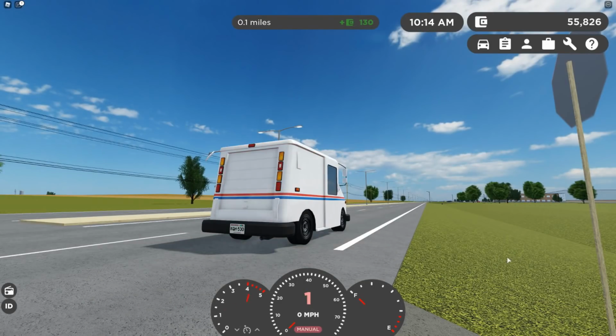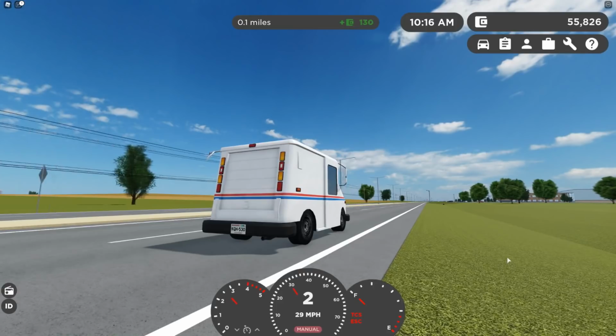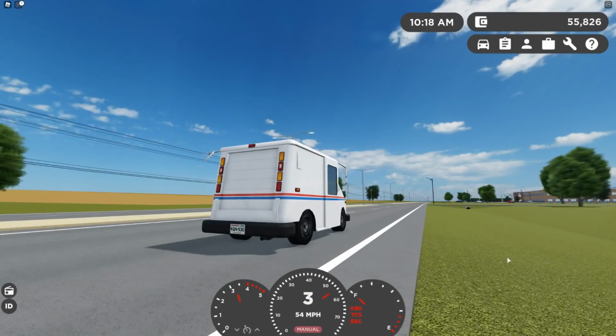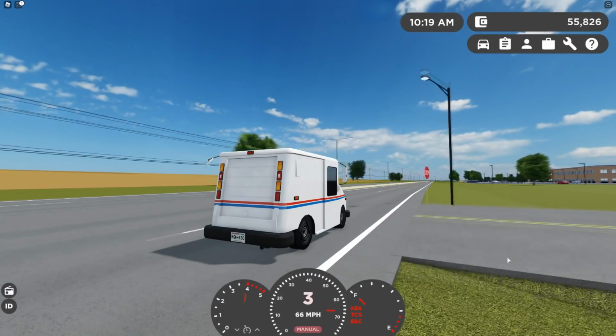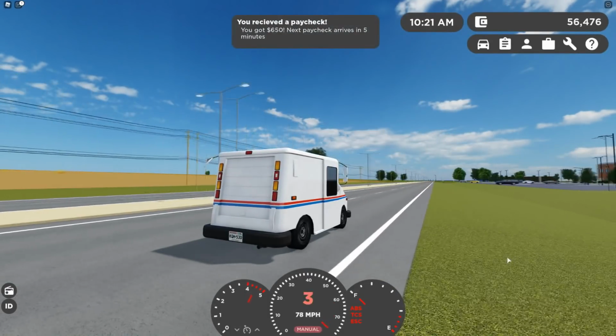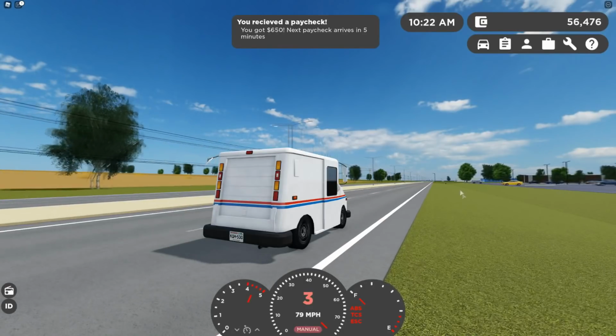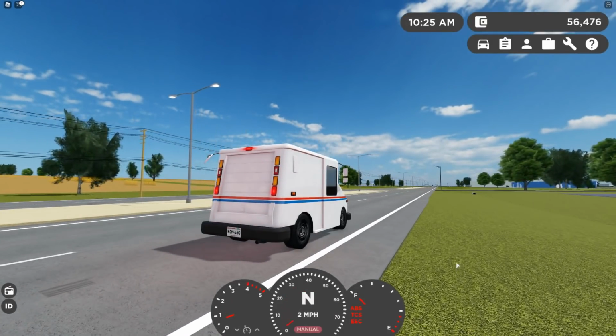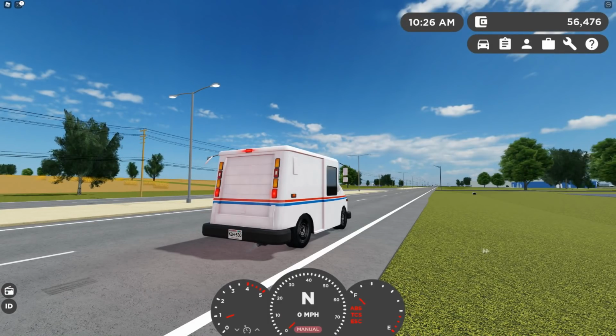Anyways, here's the speed test. So it's only a 3-speed with only a top speed of 79 miles an hour. Here's the braking test. Has very fast brakes. Anyway, let's go on with the next car.